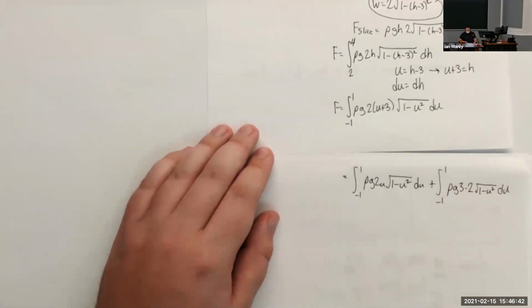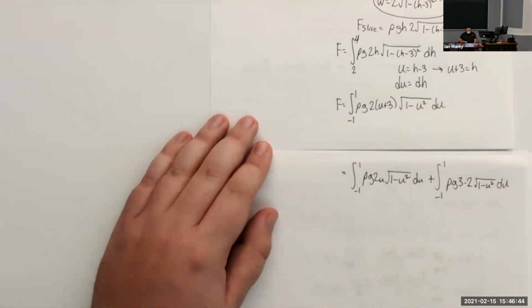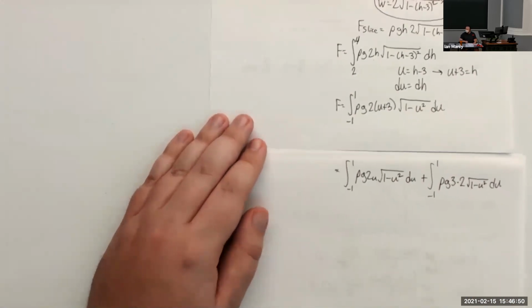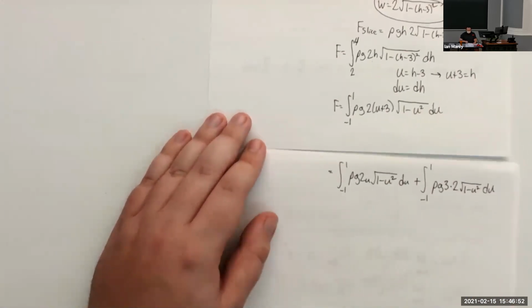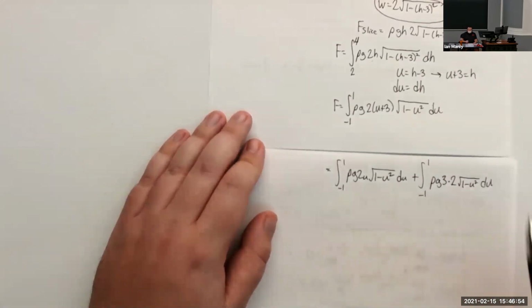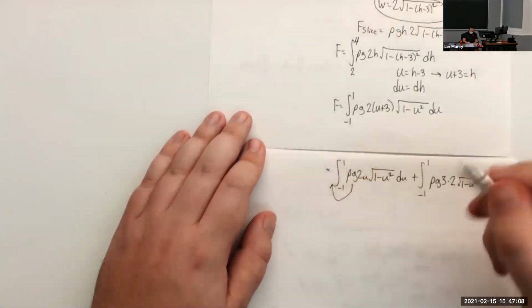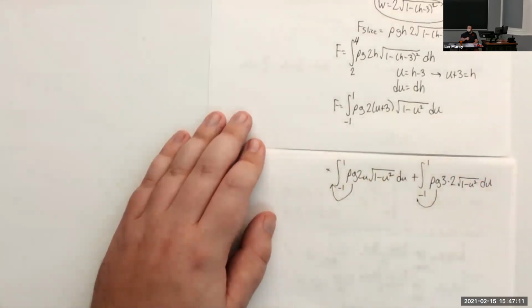Okay, now this is going to be really slick right here. Normally, we would need to do some u substitution and some trig sub to do this, and this would take a whole heck of a lot of work. But actually, for both of these integrals, there's something really nice we can do right away. Yeah, what's up? Oh, I mean, yeah, we could do that if we want. So if you want to, we could write rho and g outside of here if we want to. Yeah, that's no problem.